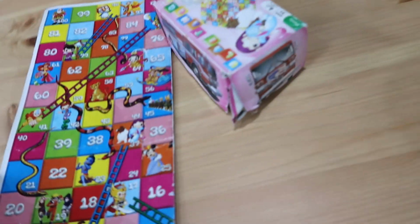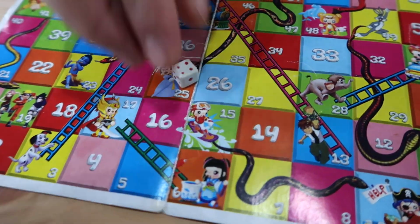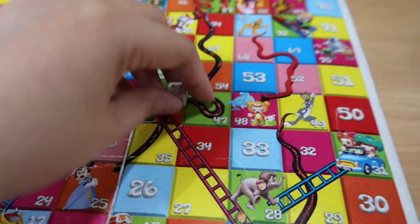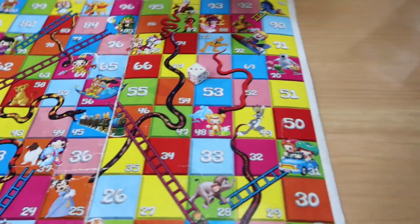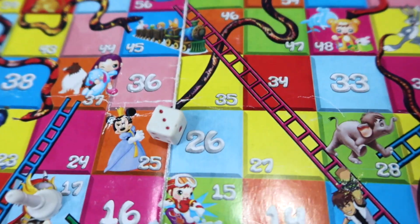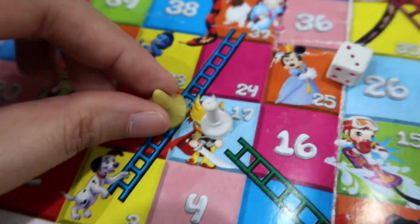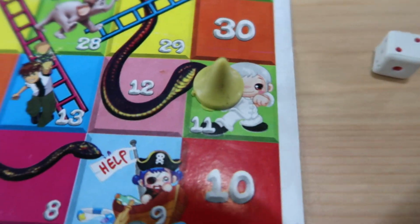Snake and ladders. Okay, go. Oh, ikaw. I'm first. I'm going number four. Wala pa. Kinsay mauna na itong luha. But, we're the same. Five. Okay. Six. Ding-ding. Saka na ko. Three. One, two, three. And I'm going up. I'm back to number 11. Oh no. Okay.